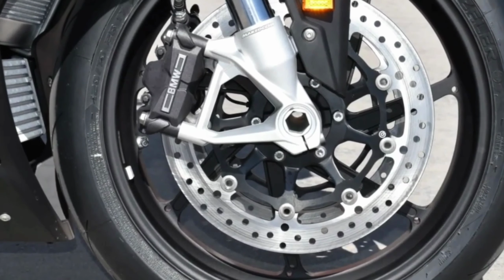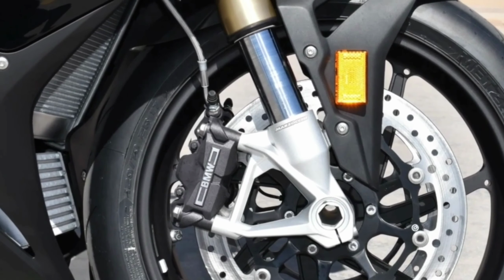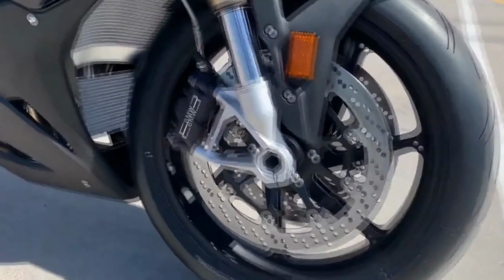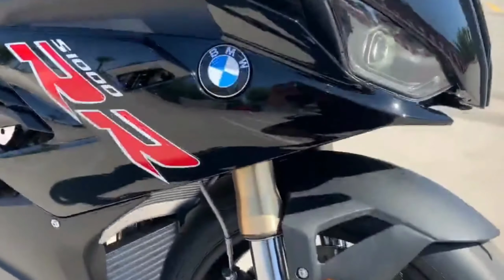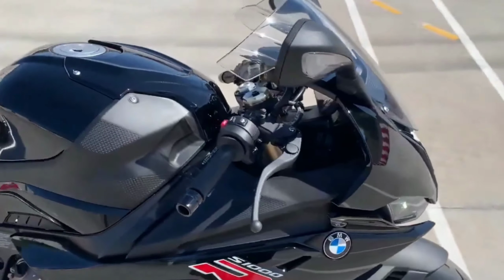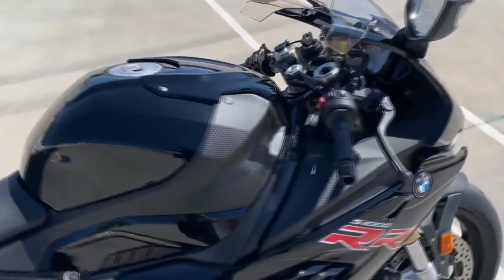The M1000RR uses a modified anti-hopping clutch for improved launch control. The new clutch lacks automatic boost, so BMW has increased the preload force on the clutch, perhaps with a stiffer clutch spring, to compensate for that, resulting in a slightly harder lever pull.